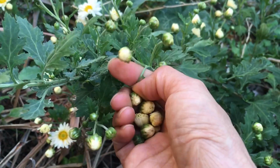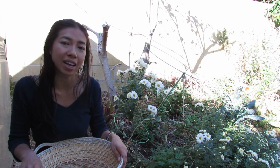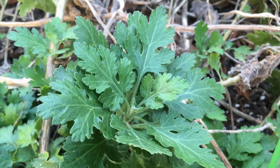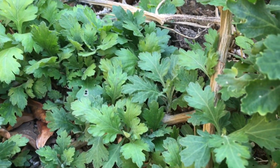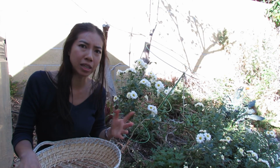I only add like one or two of these leaves in a smoothie or juice or just take a bite out of it. It tastes like you're eating essential oil. Lots of that strong chrysanthemum oils in the leaves. So just a little bit goes a long way. It's not something I would add a lot of eating it in a salad or anything. It's just a little bit of it. I like the oils, just adding it in my diet.